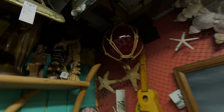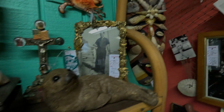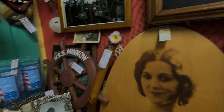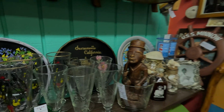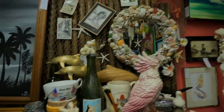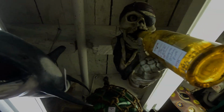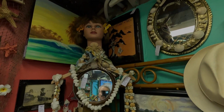More tiki items for your bar or your Polynesian escape room. And these are all vintage items. None of that reproduction stuff you find in a party store. So if you want that level of authenticity, you'll find it here. For sure. Man, that's a work of art.